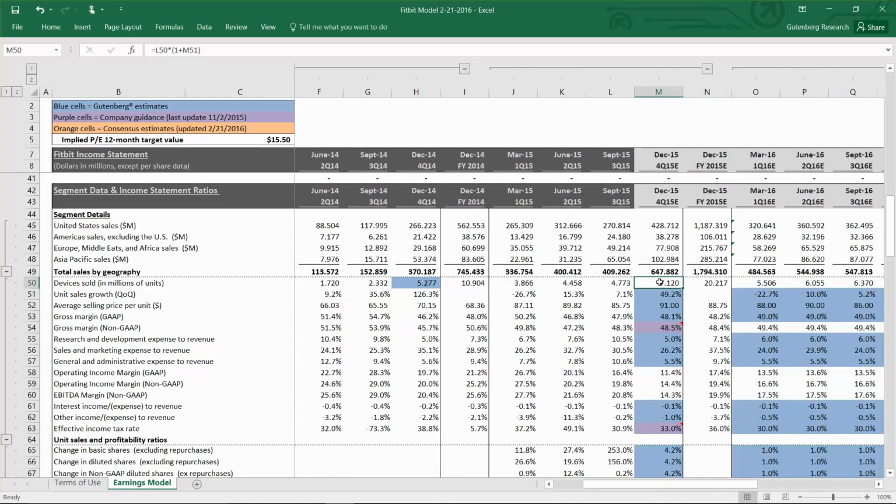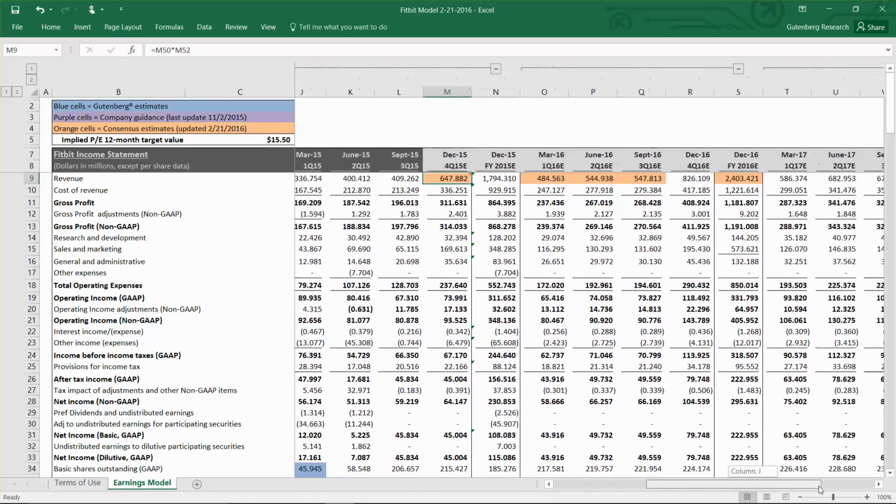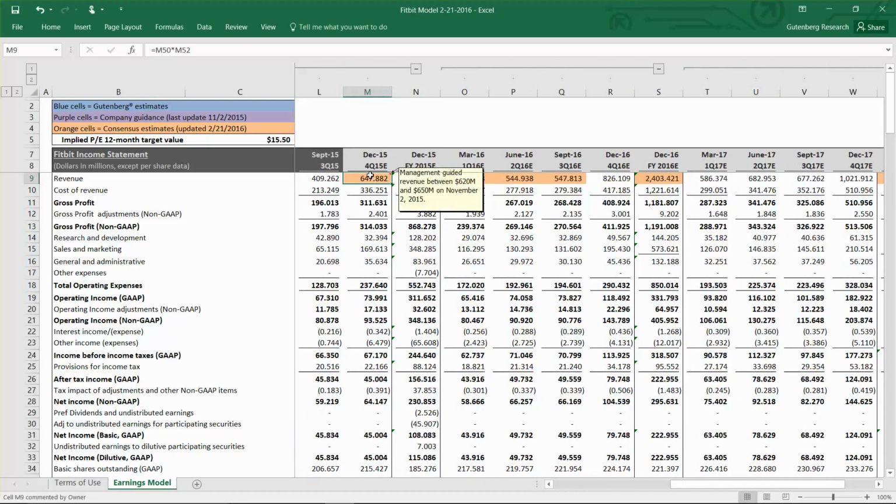And then to get to revenue, we take the total units sold and we multiply it by an average selling price per unit. And we know that there's accessories and other things that go into the total revenue line. So this is really more like saying average revenue per unit sold. And then when you multiply those two together, you get the top line revenue estimate. So then we can just work our way down the income statement here. You can see that our revenue, based on the growth rates in ASP that we put into the model, gets us to revenue of $648 million or so, which is the high end of management's range.